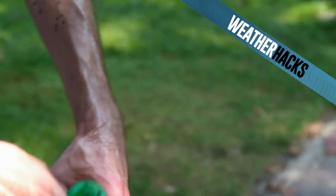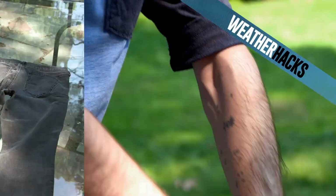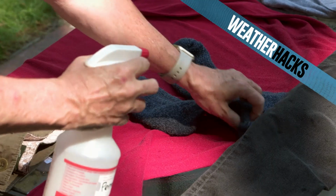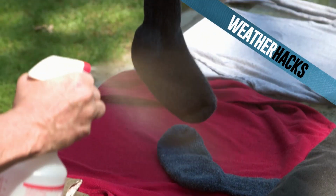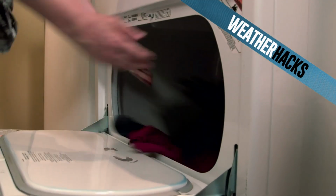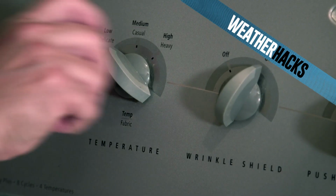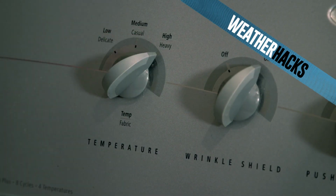Tick hack number 1. Just like mosquitoes, ticks don't like DEET or picaridin. Tick hack number 2. Treat clothing, footwear, even tents with 0.05% permethrin. Tick hack number 3. Kill those suckers immediately after you come inside by throwing all your clothes into a dryer on high heat. That'll teach them.